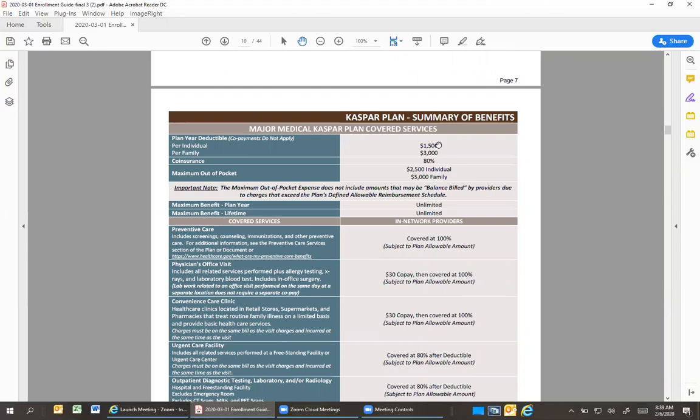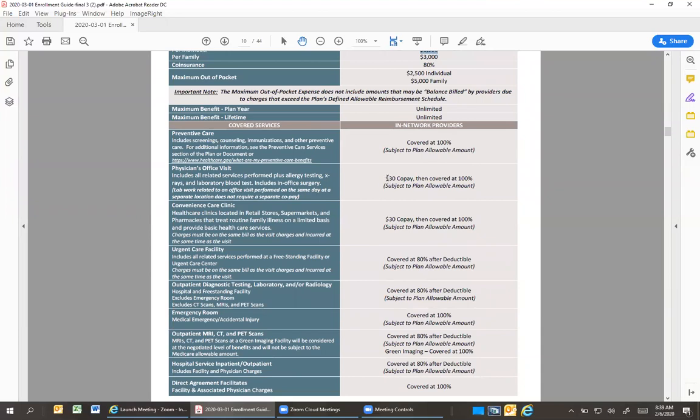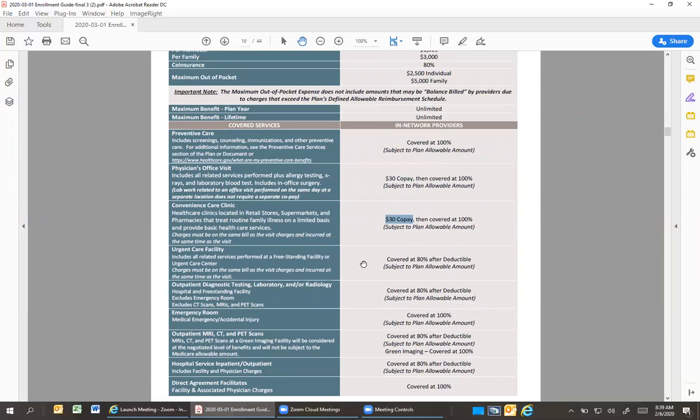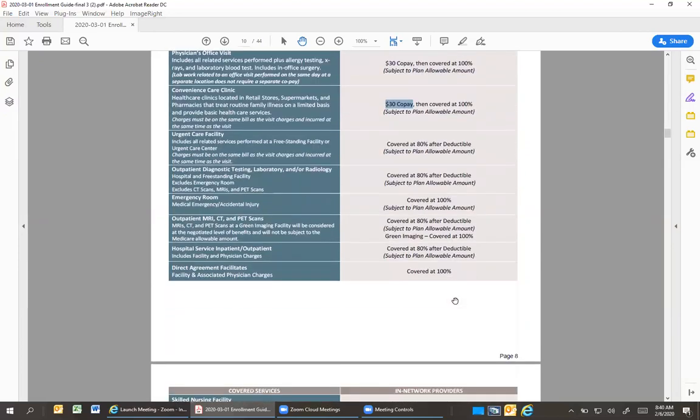Those haven't changed either. The Kaspar plan is the middle option. It has a $1,500 deductible. And then as you can see, when you go to one of the Galaxy doctors, you're paying a copay. And then depending on what it is, it's covered at 80%. So for example, if you went to an urgent care facility that has nothing to do with one of our direct contract facilities, then you would first meet your deductible here. And then after you meet your deductible, you're paying 20 cents and insurance is paying 80 cents. But that would be at a non-direct contract or non-safe harbor hospital.